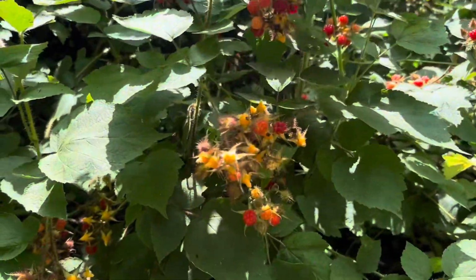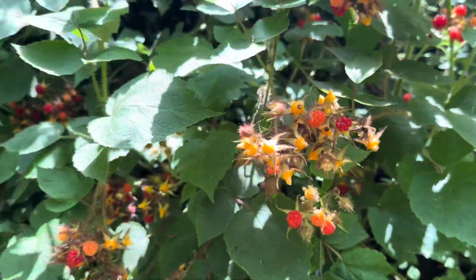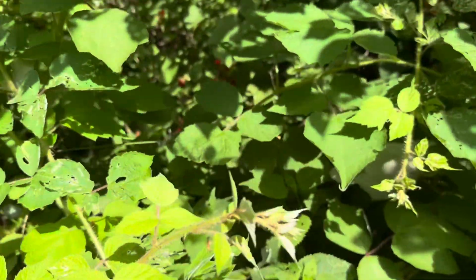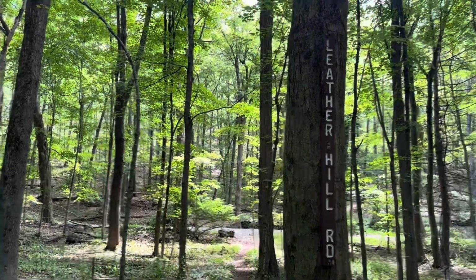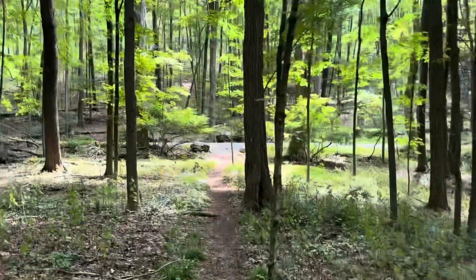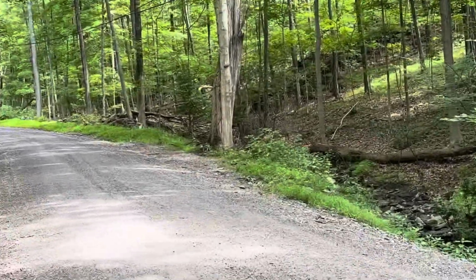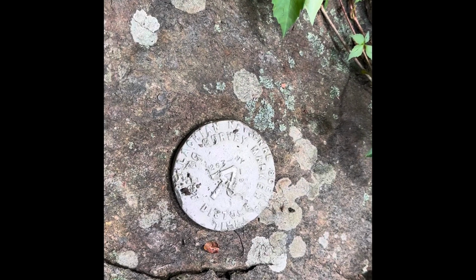Lots of raspberries here today, getting ripe. Both sides of the trail. I'm coming up on Leather Hill Road. I know this because somebody put a nice sign up there. Person might be able to squeeze a couple cars up there off the road to park. Not a great place though. There is a survey marker right here.